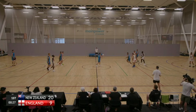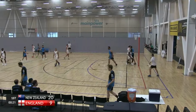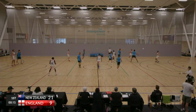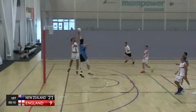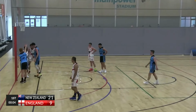Yes, so it's hard first time up. They come up against something that's slightly different from what you're used to, and it'll take time for them to settle into that. And again, possession swinging all the time. We're into the last 13 seconds. They've drawn the contact there and be able to put that shot up with plenty of time.